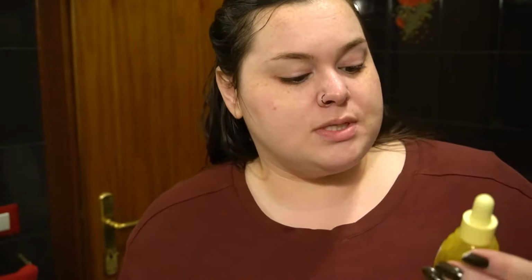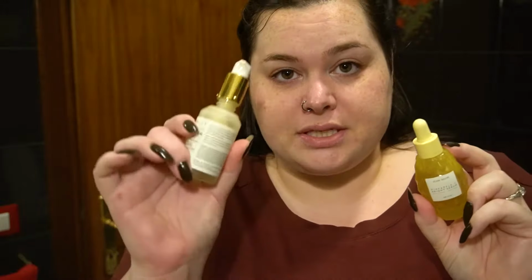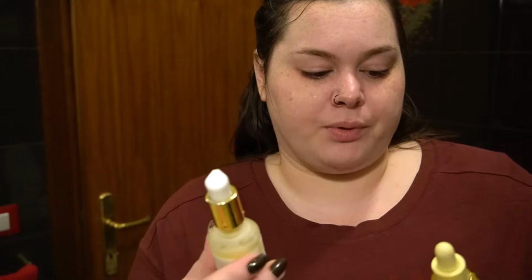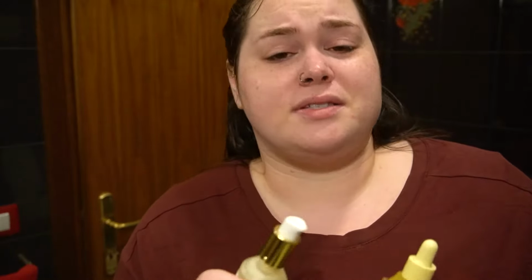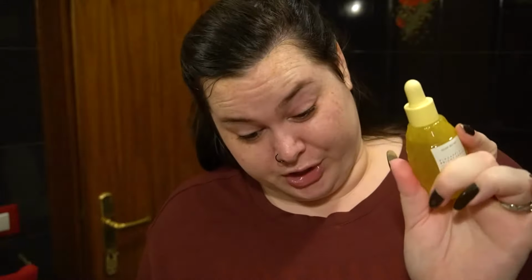The other one I've been using is the Glow Recipe Pineapple Sea Brightening Serum for brightening and smoothing. This is one I started to use recently, and I like what it does. It does a very similar thing to this one, minus it doesn't have AHA, which I think helps exfoliate your skin. Listen, I'm not an expert. I just choose between one or the other, whichever I want to use that day. I've been using this one lately. The only thing about this one is that it stinks. It doesn't smell very good, but I like what it does, so I don't really mind the smell.